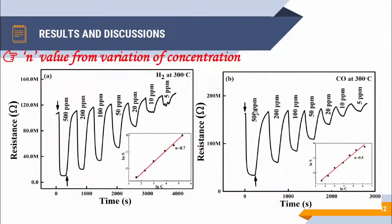Now, if we vary the concentration of the gas from 5 ppm to 500 ppm and look at the value of n again, we have to take the natural logarithm of the sensor response and the concentration, and the slope of that curve gives us n. As you can see, the n value obtained across different concentrations of the gas is the same as we obtained theoretically in the previous slide.